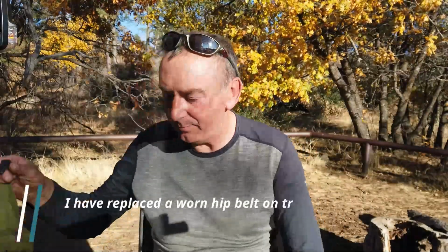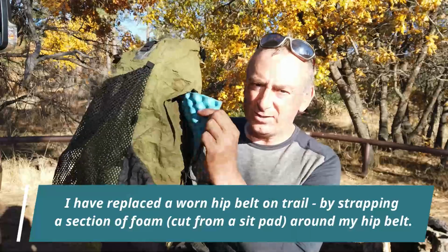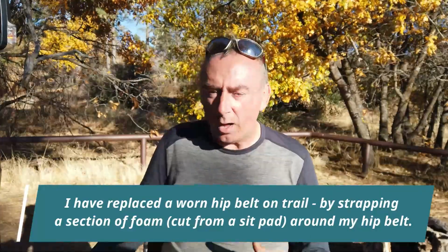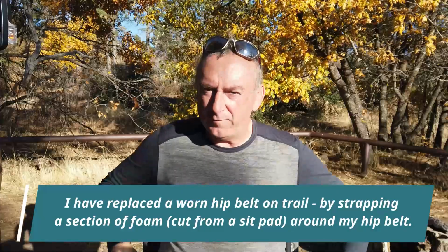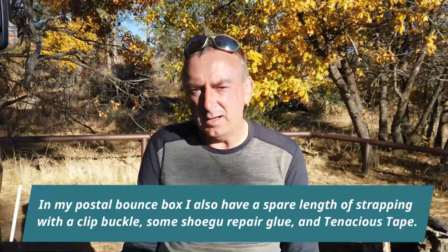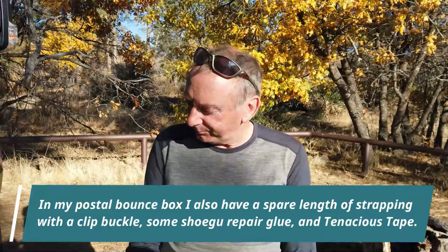And maybe have a spare padding, or basically I have a spare sit pad here, which I actually have in a bounce box. It goes up the trail. So if I'm using one of my ultralight packs, if I find the padding's wearing out, I might just have a spare sit pad that I can just shove behind my back to give me a bit more comfort.